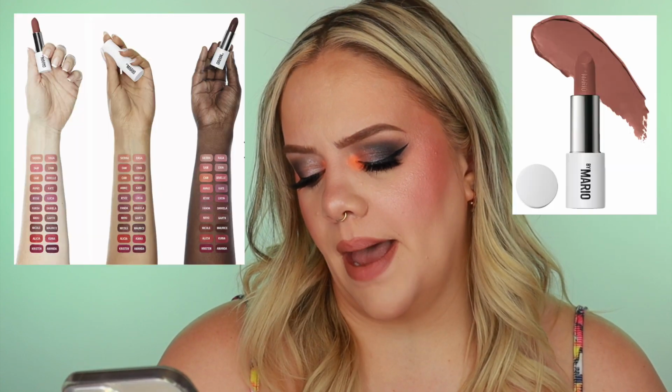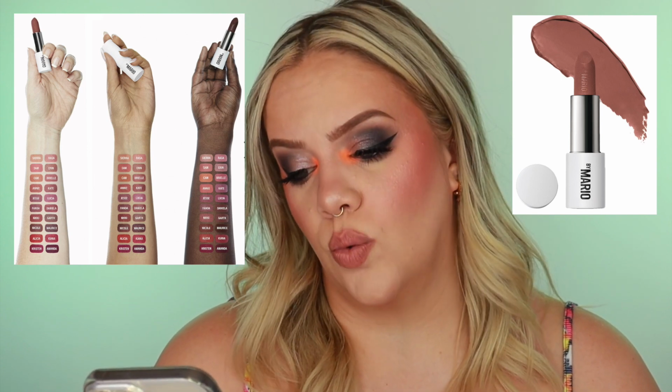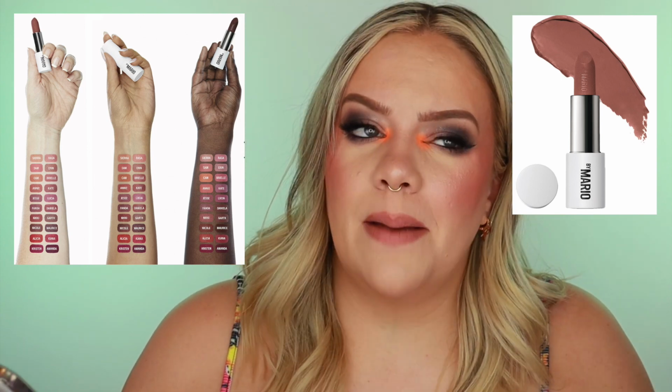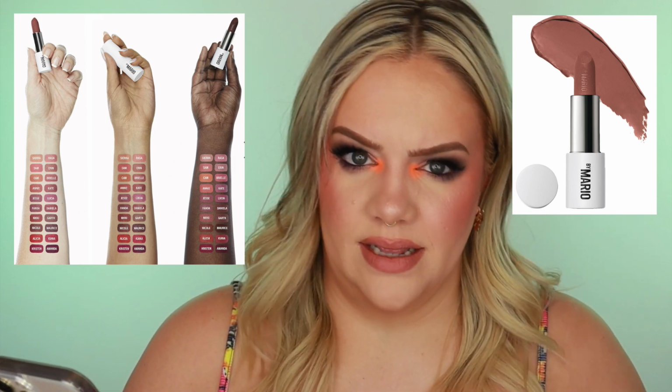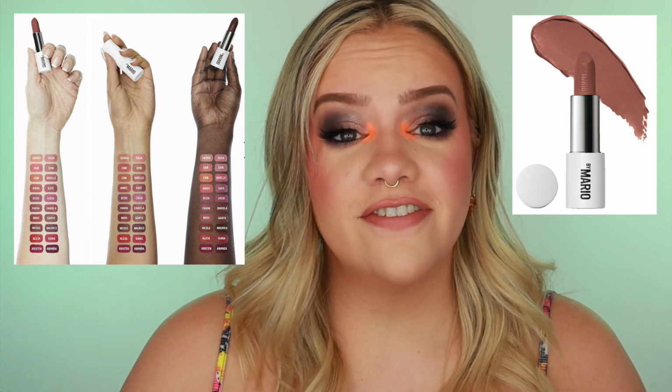Next up, Makeup by Mario lipsticks. These are $24 a piece. To me, that pretty much counts me out unless there is just some shade that I see somebody wearing that I think is like perfection.